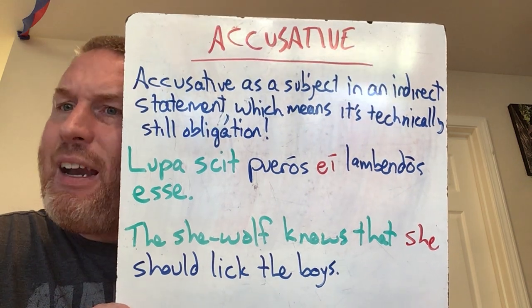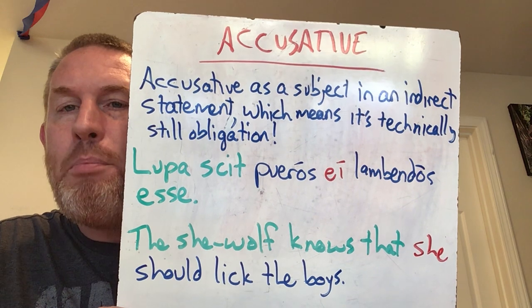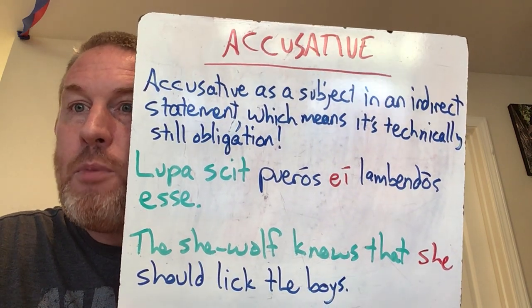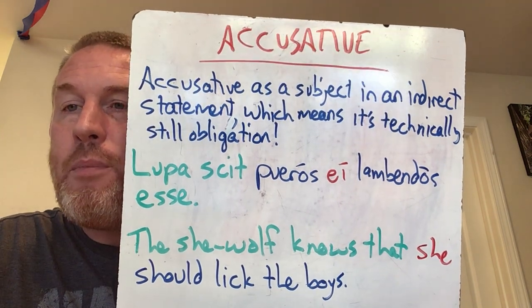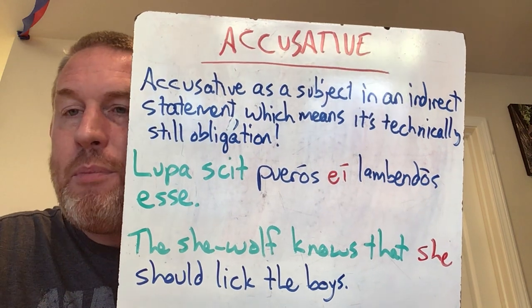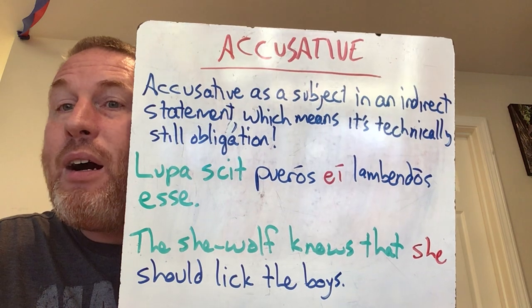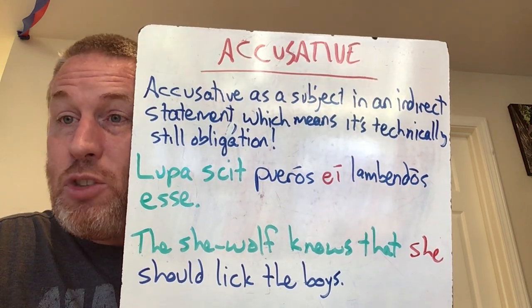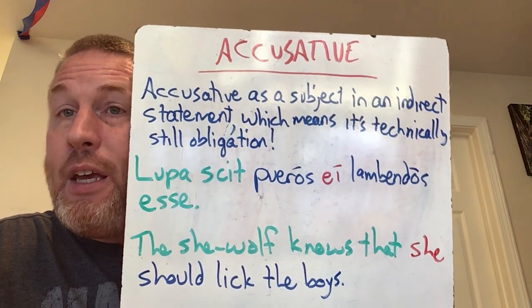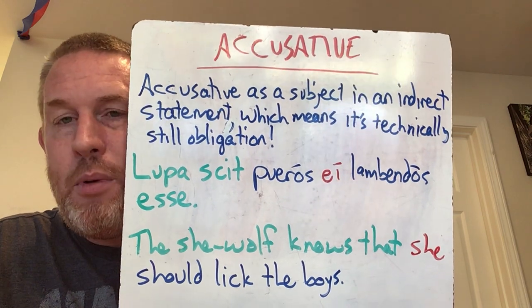So the bad English: the she-wolf knows that there are licking boys for her, or there is a licking of boys for her, right? But in good English, she knows that she must lick the boys. Simple as that. Or she knows she must lick the boys. You can really strip it down, okay? Now, I have seen sentences that leave out the esse. Livy is famous for this. He'll write an entire paragraph in indirect statement without esse. You just see it at the beginning, and then you just keep going with it.